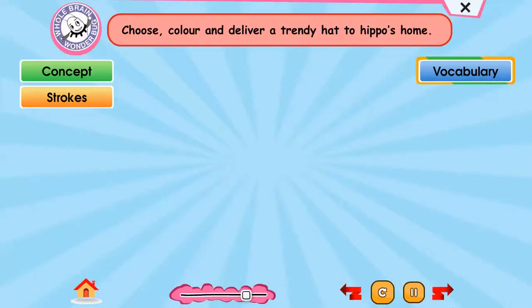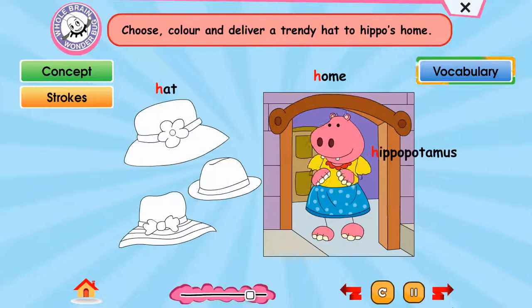Choose color and deliver a trendy hat to hippo's home. Hippopotamus. Home. Hat.